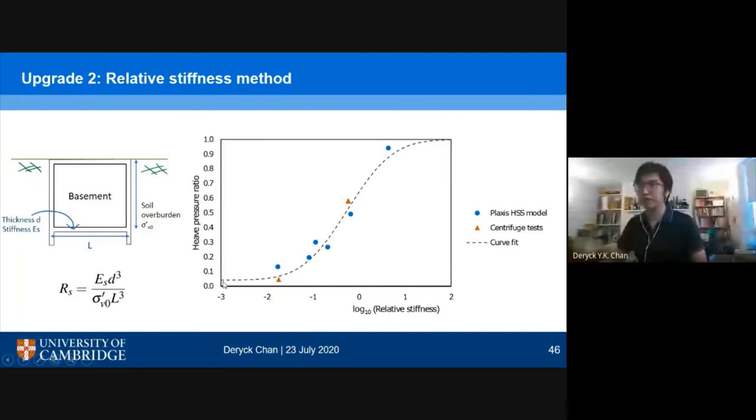Intuitively, if we have a super flexible basement, we should expect that essentially no pressure is retained by the slab and it's just free to cave up as much as the soil wants to. So the curve starts from a very low number at the bottom near zero. On the other hand, if we have a super stiff basement, then we should expect the slab to retain 100% of the pre-existing overburden and just refuse to budge. And so the curve will end at a top asymptote of 100% pressure.